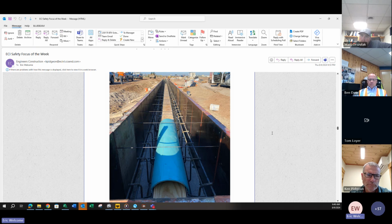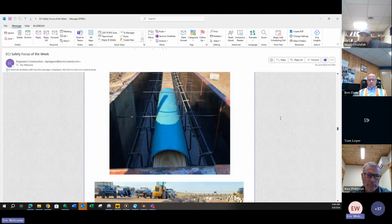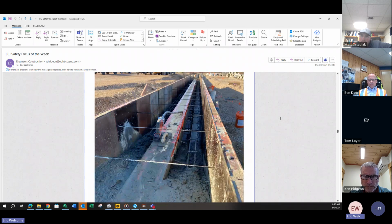A lot of time and a lot of work to get those perfectly level, and they came out really well. And here's a picture of one of the pours as they were pouring it. You can see they have the top sealed off, and there's a picture later on of the finished product.